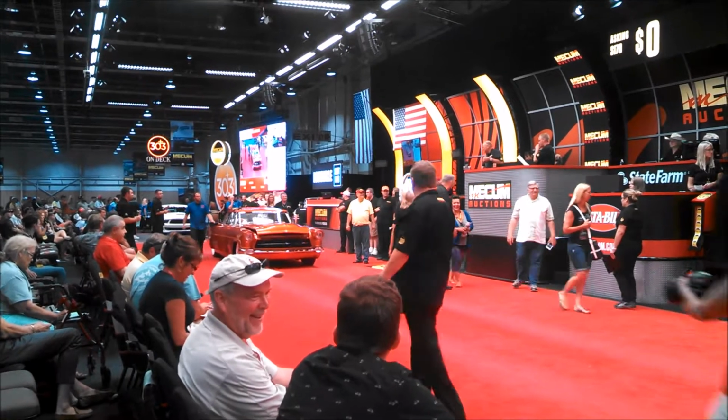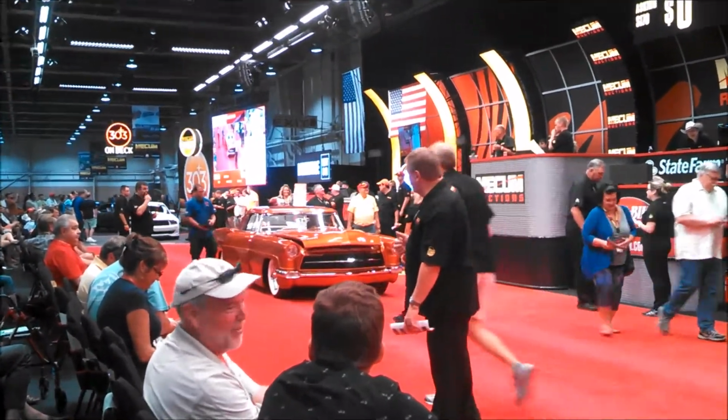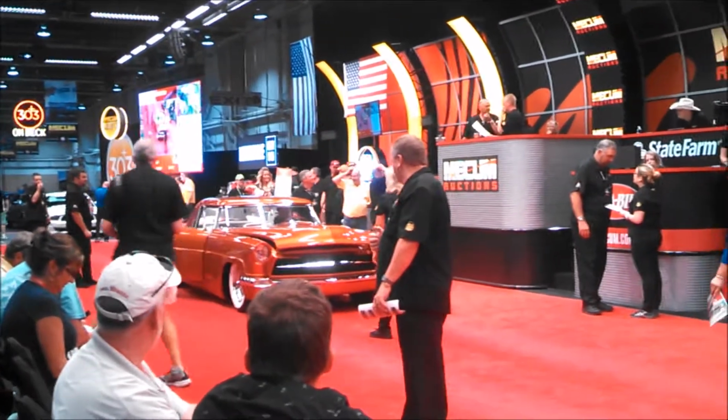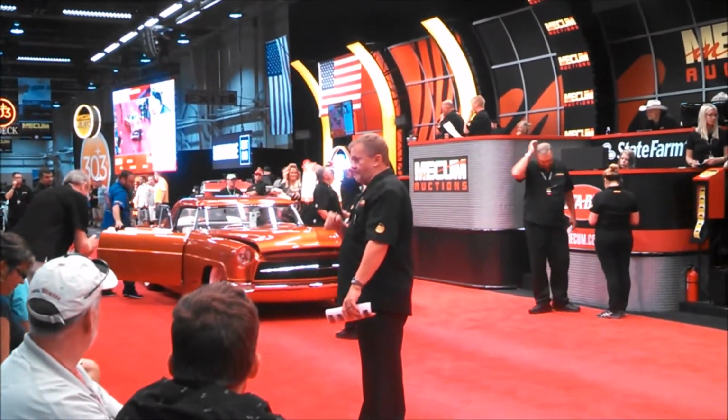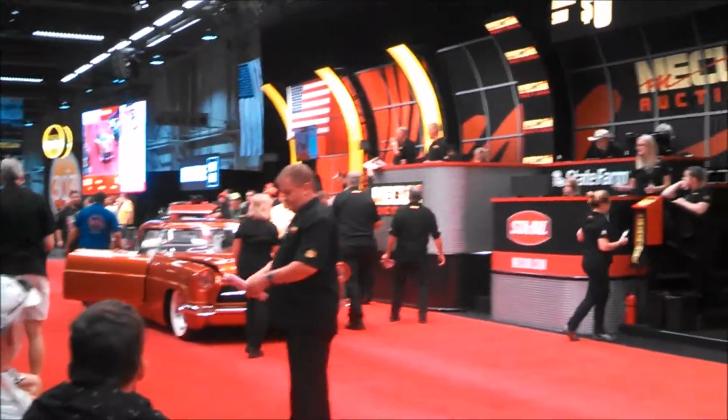Lot 170, a 57 Continental Mark II, highly customized build, over 30 major body mods, chopped, frenched, molded, lowered, air ride suspension. It's a Rod & Custom magazine cover car. Jimmy Landis for the auction block.